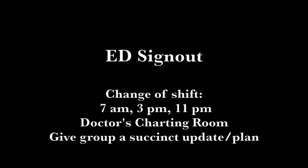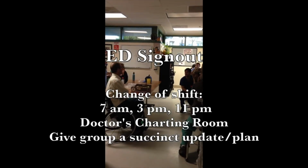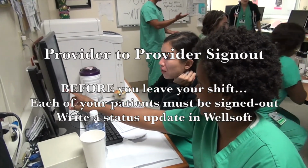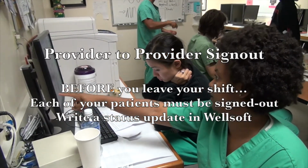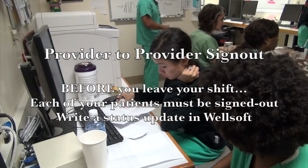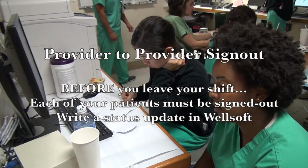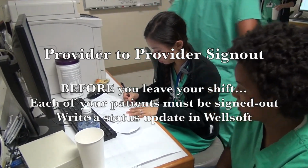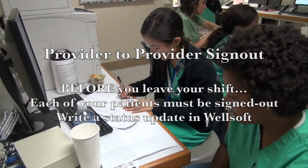At change of shift, we are going through over 44 patients or more. So each presentation needs to be very precise with an updated clinical situation and plan. Before you leave your shift, you must sign out each and every one of your patients. So find a new provider, write an update note, and be sure to document the name of the person you signed over to. The new provider will then assess the patient and make their own brief update note and indicate that they received the patient from you.